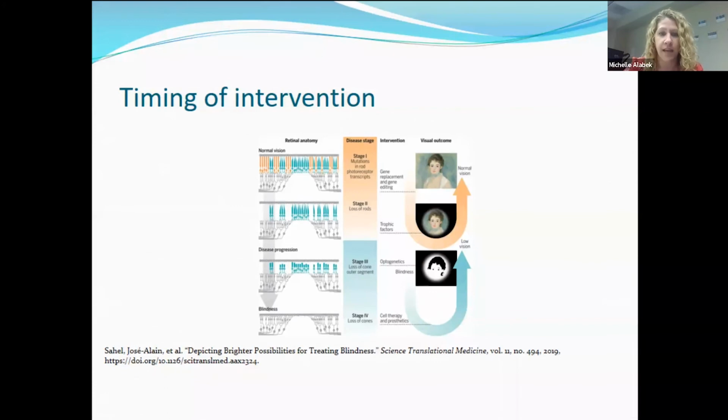And on the flip side, in very end stage of disease, gene therapy may not be a good option. And things like cell therapy or retinal prosthesis may be a more appropriate choice. And so really understanding what type of intervention, what type of therapy is being provided in that trial, and then comparing and cross-referencing that to where you are in the stage of your disease progression at this point.